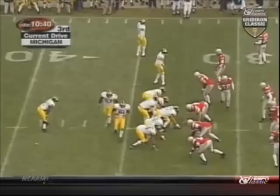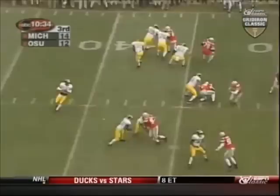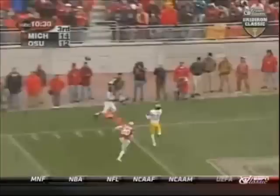Anthony Thomas back in there at the tailback. They fake it to him. Henson wants to go deep. Scott Terrell out there in the corner of the end zone. Touchdown.